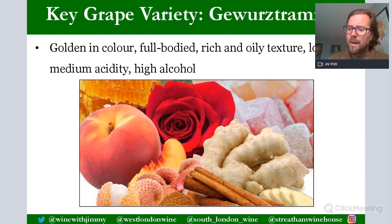About 20% of production is the grape Gewurztraminer, which is classically made here. It's now its spiritual home, though it comes from the Germany, Austro-Hungary zone. It is golden in color due to the pigmentation of its skins. It has a golden pinkish color to it. So any kind of press contact, which you will get, will give this little bit of color.